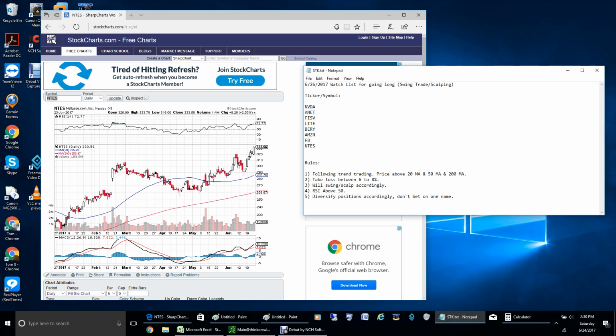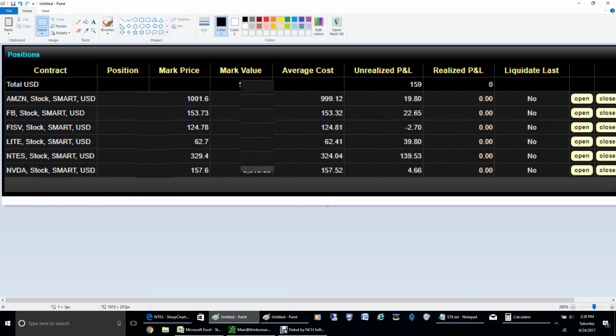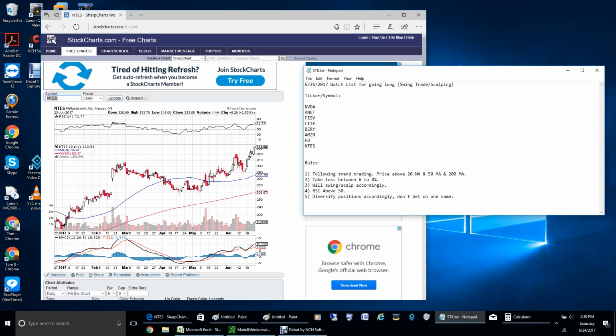So these were some of the stocks that I watched closely, and as you can see, this was taken somewhere earlier in the day. It's more than this actually, close to maybe $400 or so. Some of these stocks that I just mentioned to you guys, I'm still holding on to.